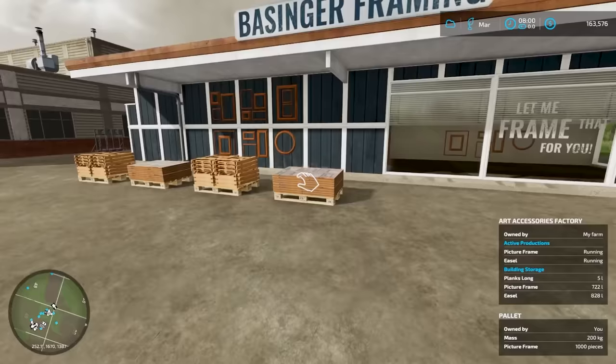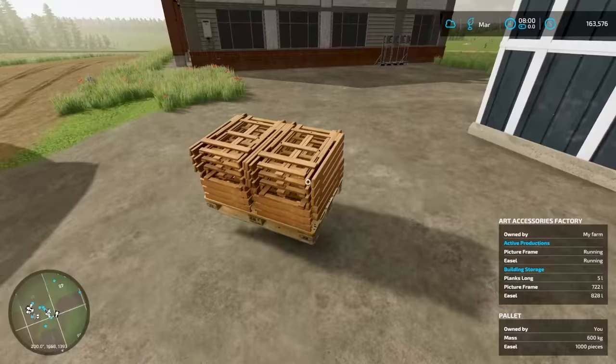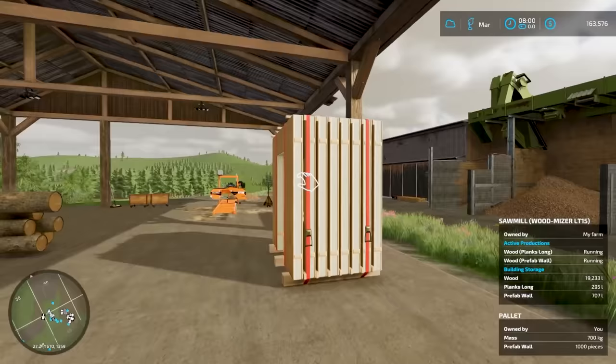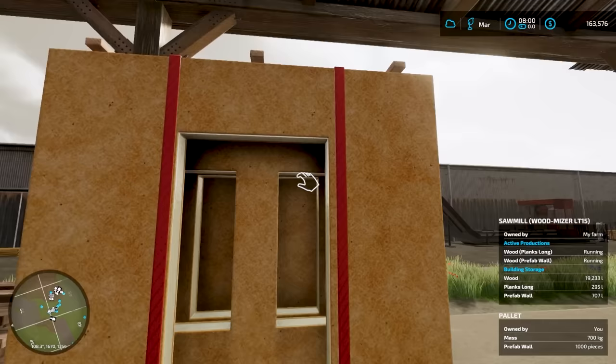We got our picture frames and our easels. Very nice. Let's go ahead and throw those in. They're not too heavy. And long planks are looking low here. So we'll get some more long planks from over here. Oh, look at that. I don't think that's going to fit in there. I'll have to figure out a way to do that. Long planks we'll have to get.